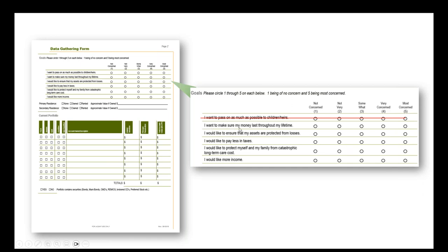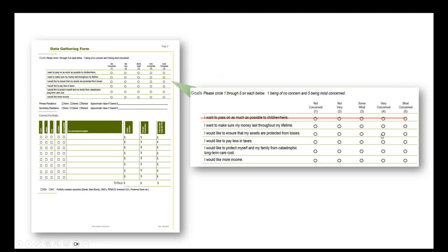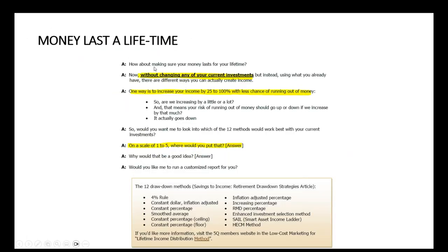But then we get on to, I want to make sure my money lasts through my lifetime. How many people are concerned about that? As they answer these questions: I want to make sure my money lasts through a lifetime. I would like to ensure that my assets are protected from losses. I want to pay less taxes. I would like to protect my family from catastrophic long-term care costs. I would like more income. So let's look at how we deal with those things.